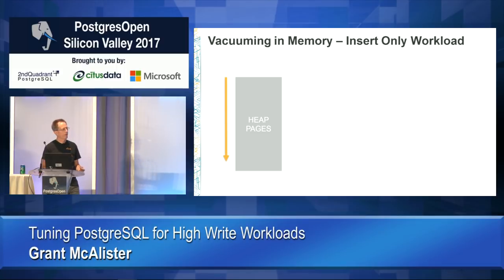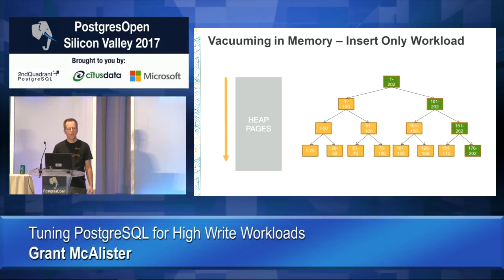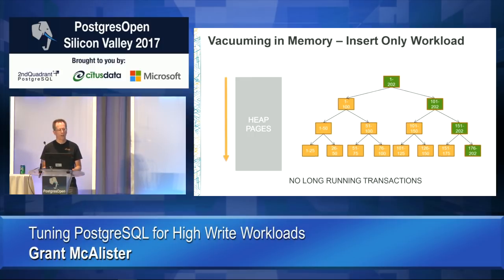So one of the other things to think about is how to improve specific workloads. So let's say you had an insert-only workload where essentially you're just adding more and more rows to the heap, right? And you're just adding new heap pages, and then once they fill up, you go and get another heap page, right? And if you have either no indexes or indexes that are right-leaning, in that, again, you're not going to be touching random pages. And if you have this kind of workload, and you don't have long-running transactions, one of the things that you can think about doing is actually vacuuming in memory. So how does that work?